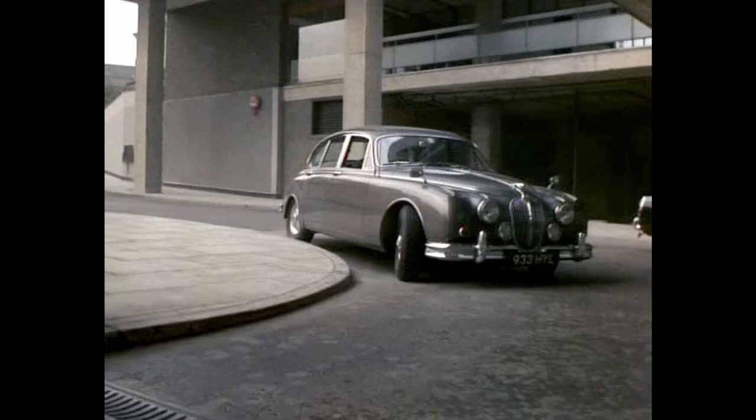In You've Just Been Murdered, there's another one. It's a grey 1960 Mark II, 933 HYL. The actor who drives that is Simon Oates, who once played John Steed in a stage play of The Avengers in 1971. There you are, sir, some irrelevant trivia for you. Wow, that makes this entire video. I thought you'd enjoy it.